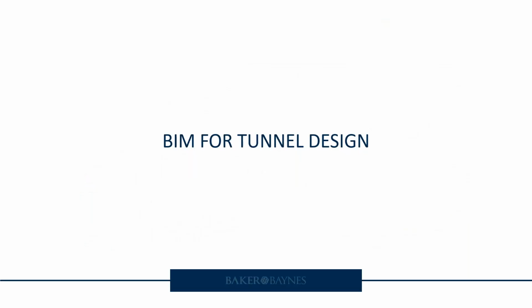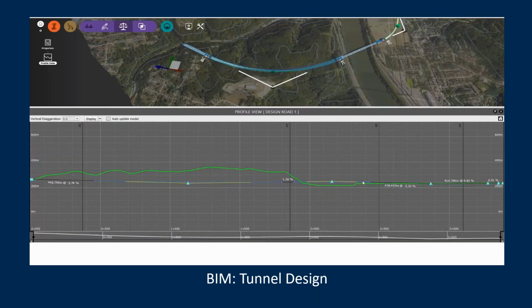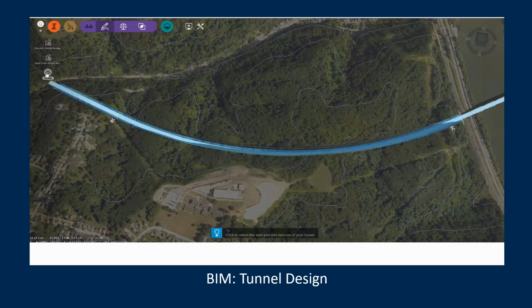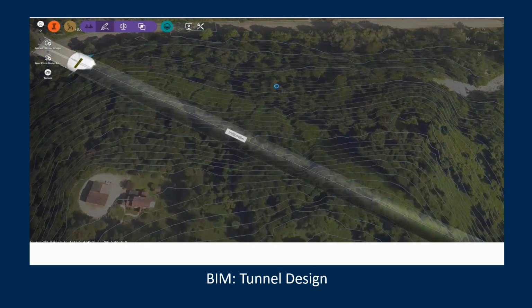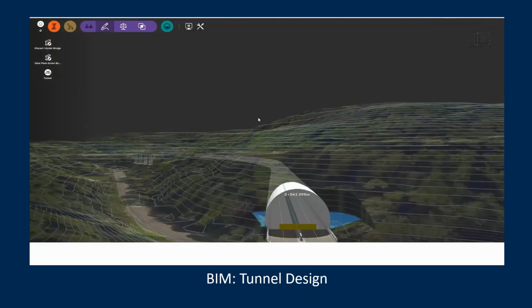The last one I would show you from a design perspective is BIM for tunnel design. I don't think this has made as much noise in the market as I would want it to. So I wanted to show you how amazing this tool is. So here we've got a long section profile, again in InfraWorks. And what we're going to do is insert a tunnel starting there and ending there. And as you saw previously, the vertical profile was below ground quite a bit. And let's see what happened.